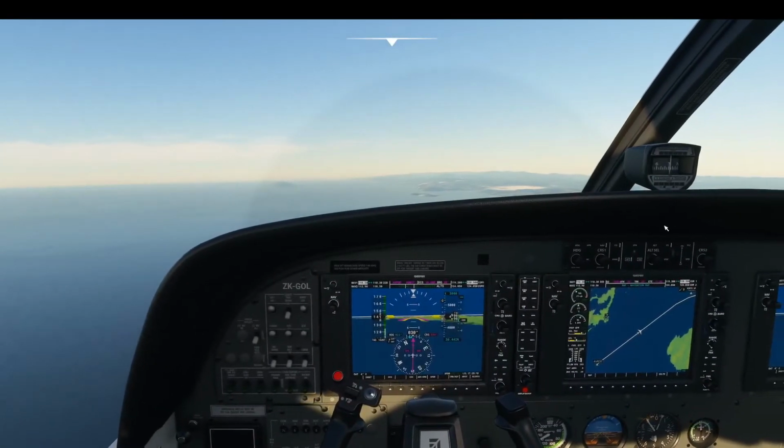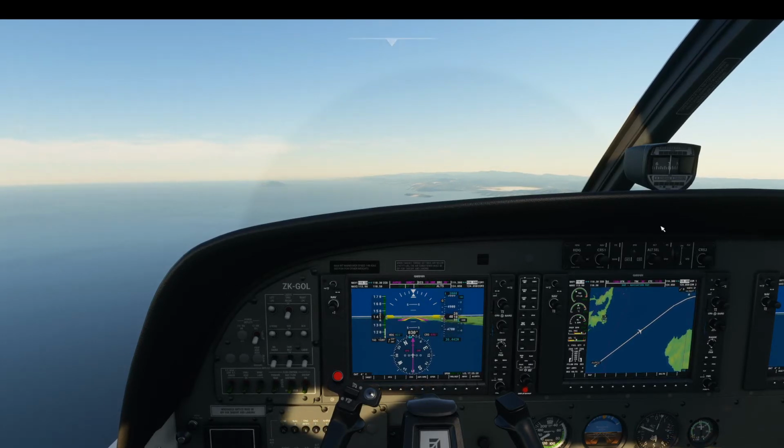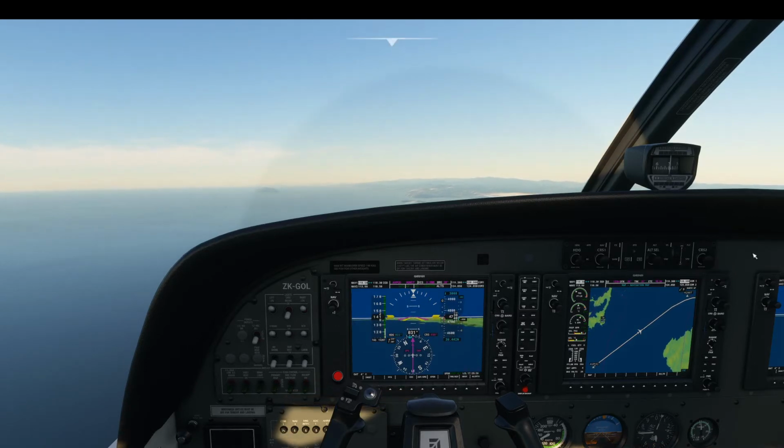So we're slowly descending down to 3,000 feet, which is our approach altitude for when we hit the final approach fix. X-ray visual. Slow this down a little bit. We got on 300 feet.